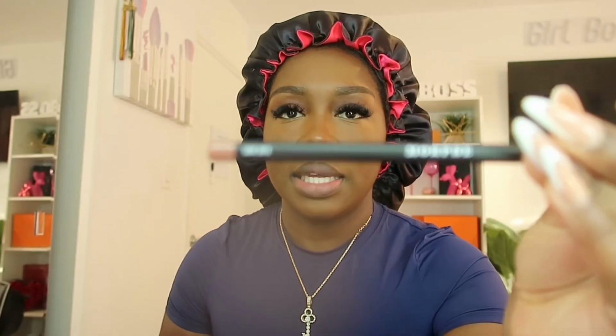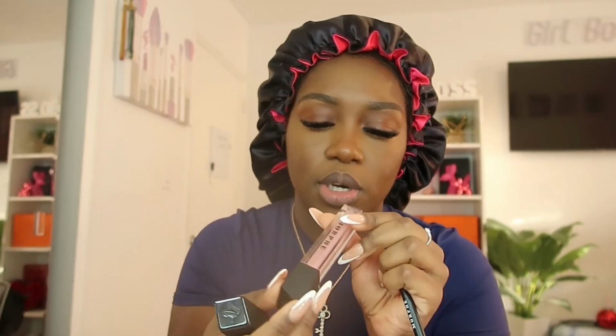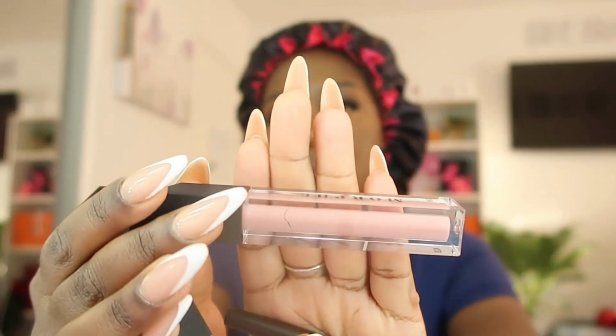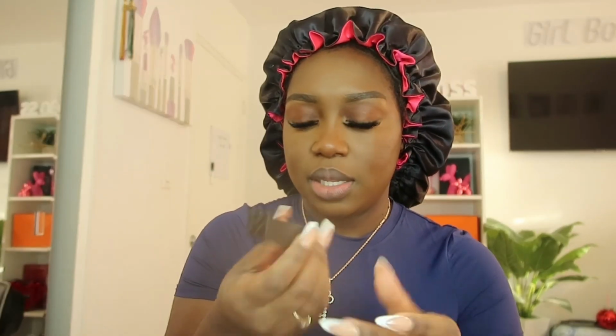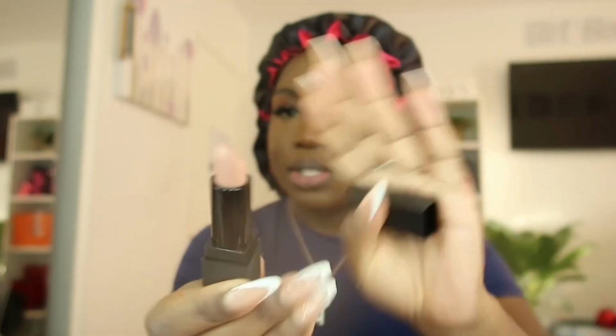So we have the Morphe lip pencil in the color Love Bite. And then the lip gloss in the shade Boohoo. I love this color. I've used it before. And we have the lipstick in the color Flirt. It's like a nice nude pink color. So yeah, I'm excited to try it out. So let's see what this lip pencil is giving.